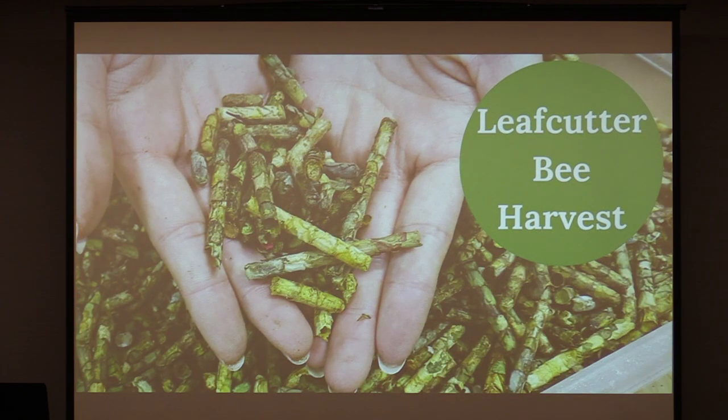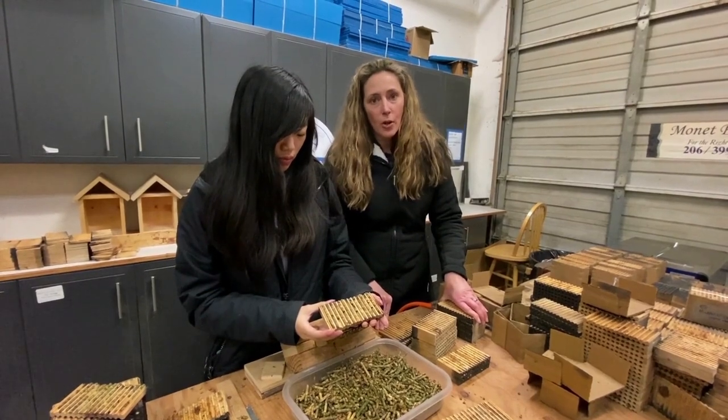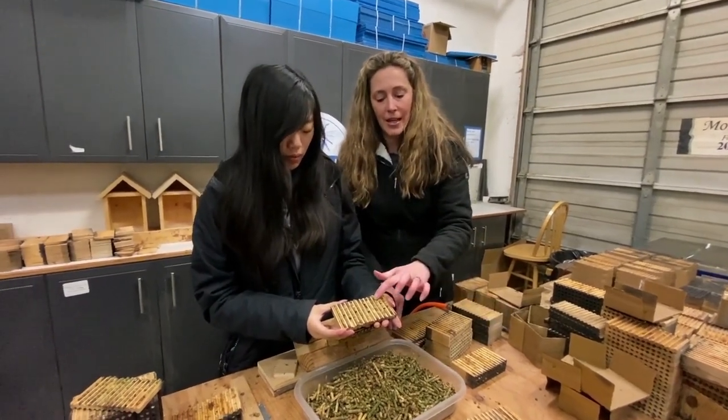So we have a leafcutter harvest. When we get your blocks back, we then harvest all the leafcutter bees. We can't clean them like we do the mason bees because they're not waterproof. They're tiny, fragile little leaf cells. So we harvest them out, and then we store them in winter hibernation. So this is how we do leafcutter bees by hand. They are super fragile in the leaf state.